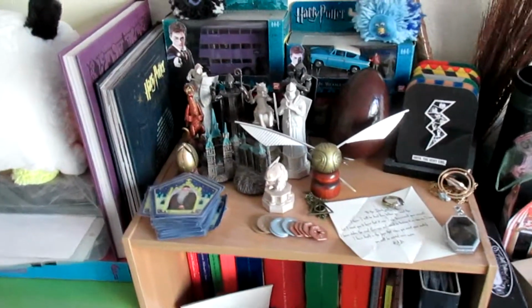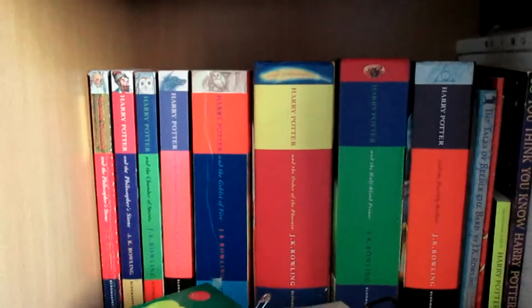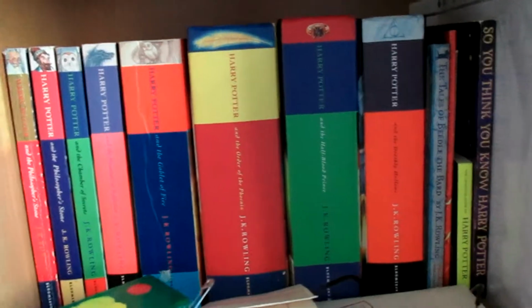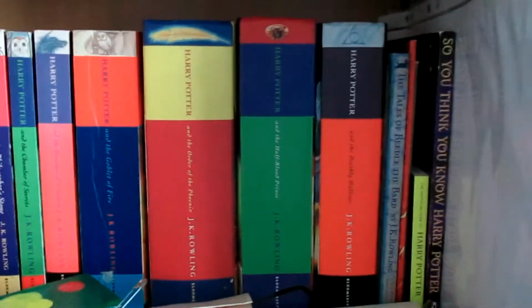I have all 7 books in the UK Children's Edition, like this one, as well as the special edition of Philosopher's Stone, which has Dumbledore on the spine and back. I also have the 3 Hogwarts school books, The Tales of Beedle the Bard, Quidditch Through the Ages, and Fantastic Beasts and Where to Find Them.